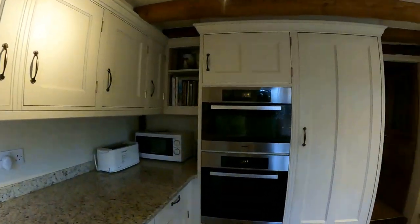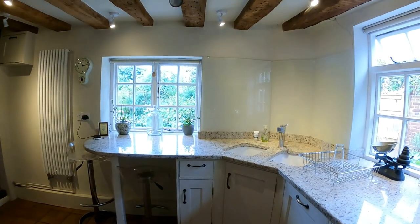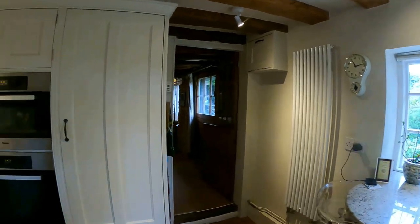From here, we're going to head through and take a look at the family room, utility room and shower room, and then we'll head upstairs to take a look at the main family bathroom and the bedrooms.